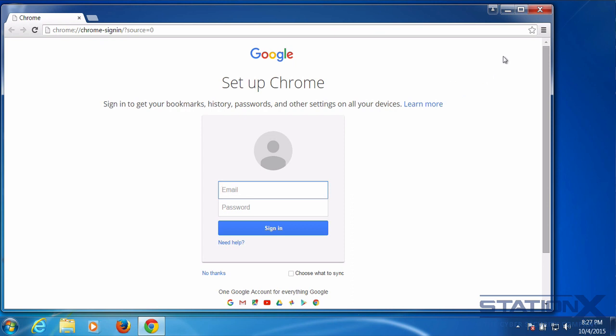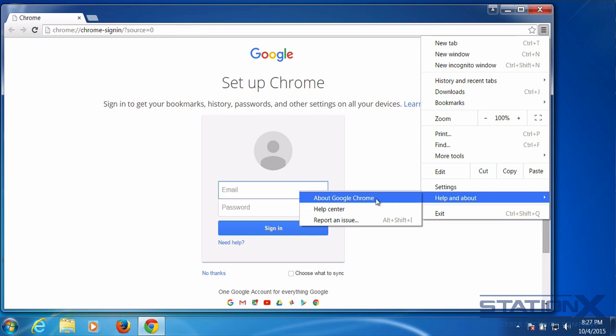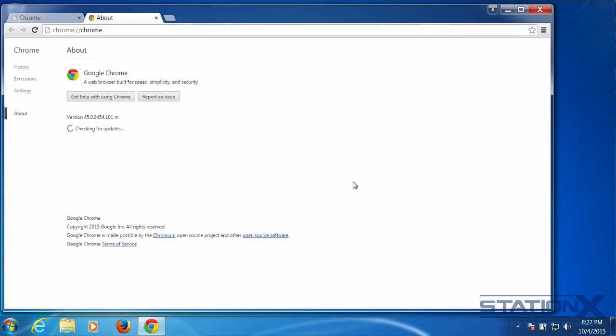If you want to force Chrome to check for updates, then you need to go here, Help and About Google Chrome, and then it'll do its check here, and you'll see that this is up to date. If it's not, it will download and update.